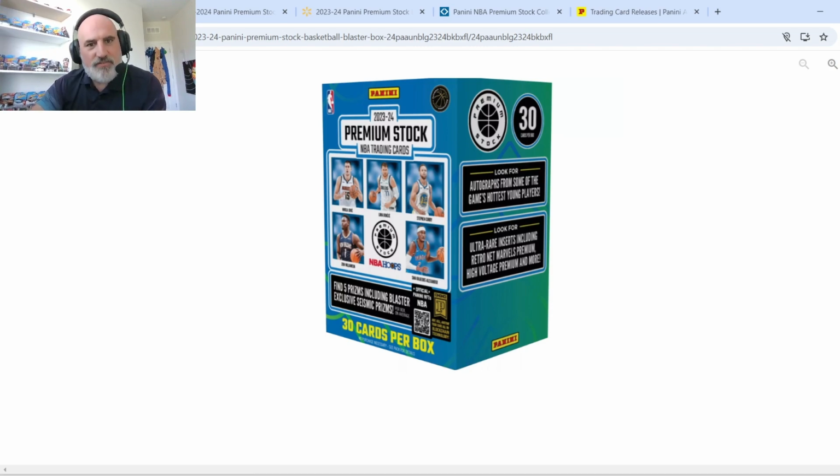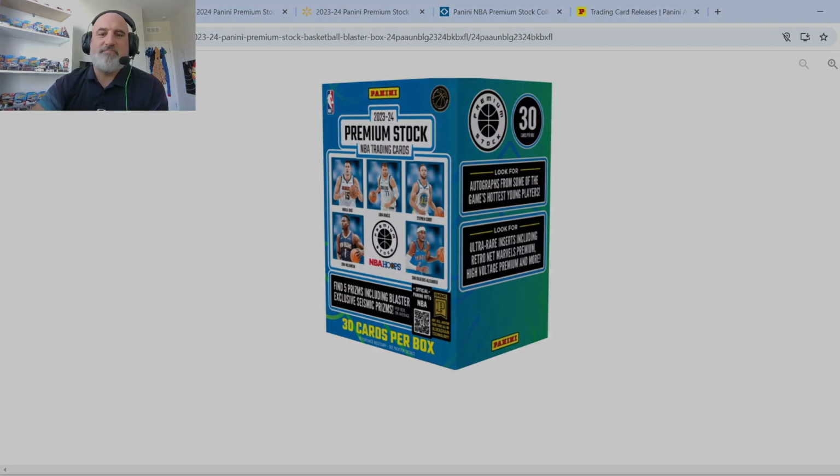So that's our deep dive into Premium Stock Basketball. Again, expect these to be in store probably as soon as next week in most Targets and Walmarts. Probably Walmart's first.